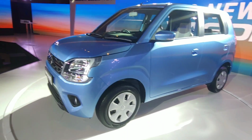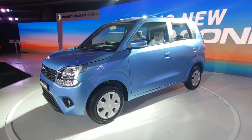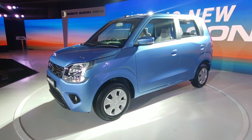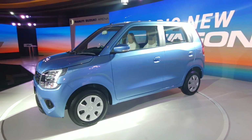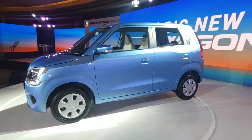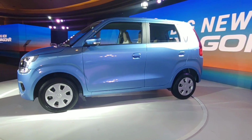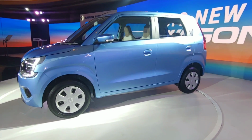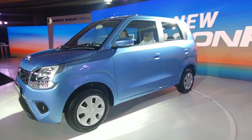Let's talk about the looks a bit. Now this is based on Maruti's new Heartect platform. Now this is the Heartect A, and in fact it is now longer and wider than before. It's about 19 mm longer and 145 mm wider, and the wheelbase too has increased by 35 mm. So that frees up a lot of room on the inside, but we'll get to that in just a bit.